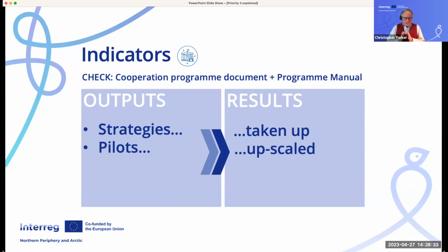And we're very careful in crafting what we have done for priority three. In outputs, we're looking for strategies and pilot actions. And then of course, as results, the uptake and the scaling up of the strategies and the pilots going forward into the future. So we'll be working with you closely to develop these outputs, knowing that you're going to be having them taken up during or at the end of your project.